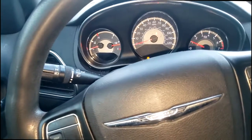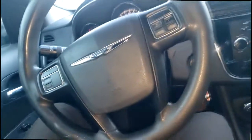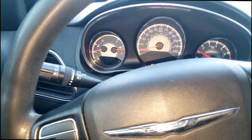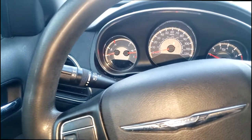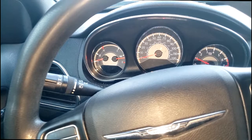All right, guys. So I'm not gonna sit here and let this thing idle to see if it's overheating. I'm actually taking it on in the shop. Remember, guys, you need to duplicate the concern. This concern is overheating, but I wouldn't just let a car idle and overheat without first looking at fluid levels.